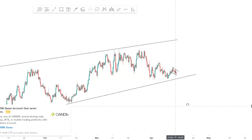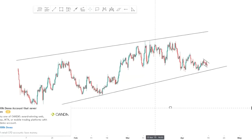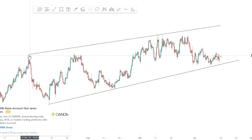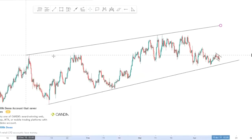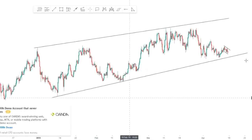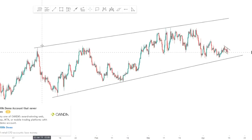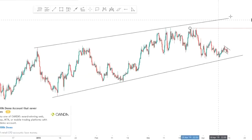You can see here on the 4 hour, it's much clearer. Very beautiful setup. So, check it out. You can simply see our first touch here, our second touch here. So we believe that a third touch should be somewhere around here. Obviously our first target is going to be here, and then here it's just going to be extra profit.